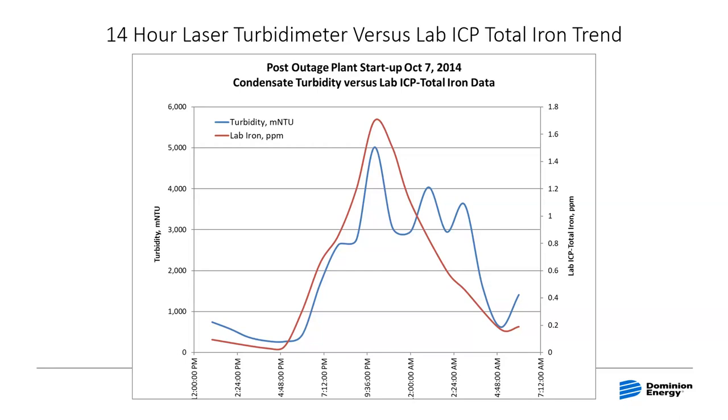Reducing these high levels of iron during a startup is, in my mind, the most significant benefit from the use of film forming amines. We have more data to show you later on in the presentation in this area.